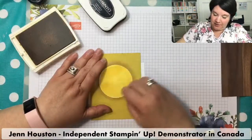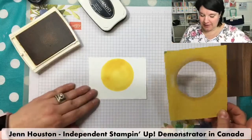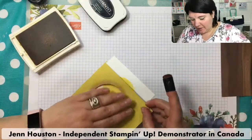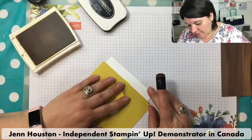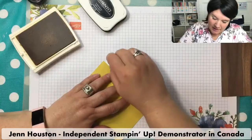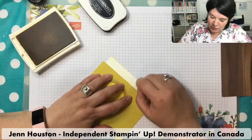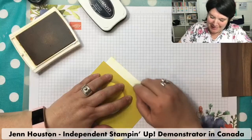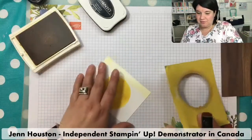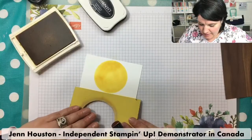All right, so we filled in that. That's going to be kind of our sun at sunset, I suppose. And then down here, I'm just going to use this edge to fill in a little bit, just lightly. This is going to be kind of our water where the fisher dude is going to be sitting in the lake or the river. Just ever so delicately. And then I'm going to go up here.